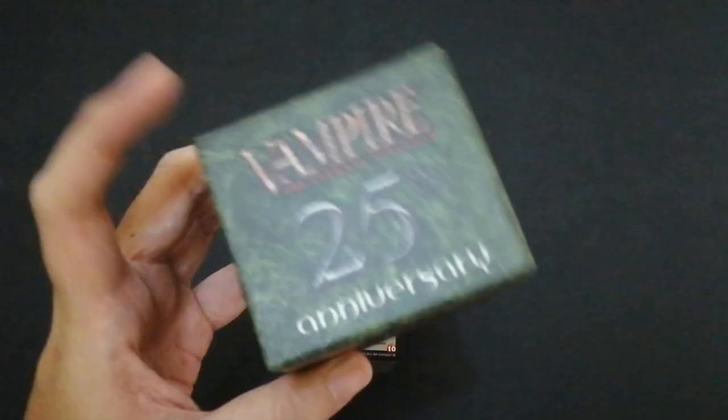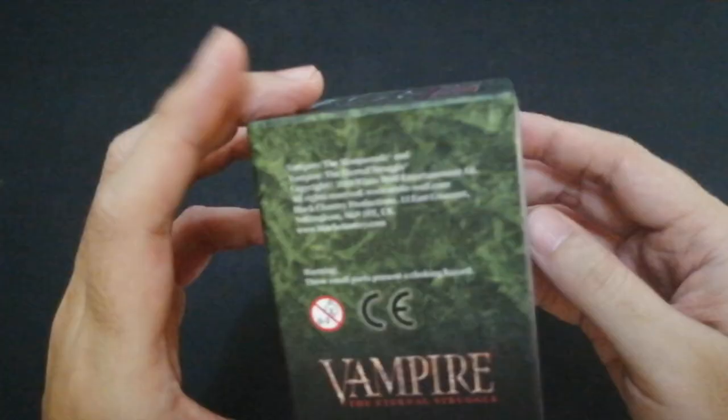So yeah, there you go, guys. Those are the contents of the Vampire 25th Anniversary Celebration Edition box.